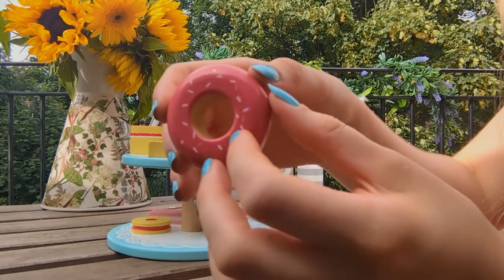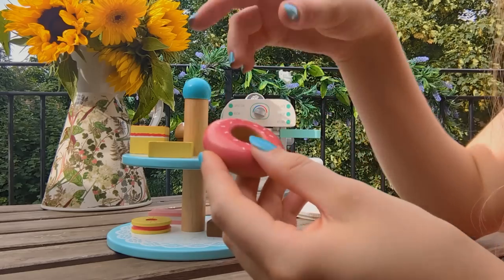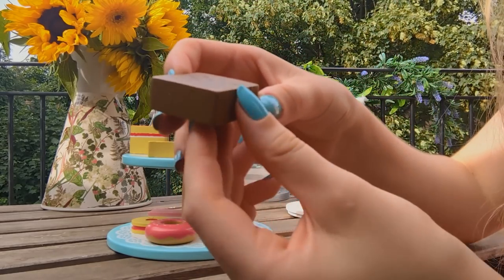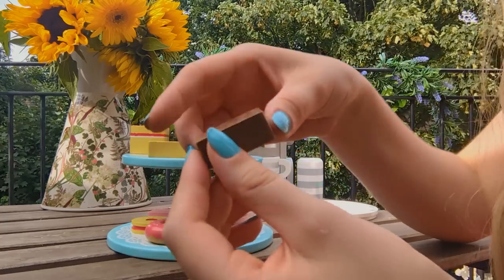We've got a beautiful classic glazed donut. It's like a Homer Simpson donut style thing, which I do like, but they're a bit sickly. I don't know if you know what I mean by that. It's just a bit too much for some of us. Now we've got the chocolate chip slice. Very nice. Probably something I'd have for like a morning coffee and cake session.